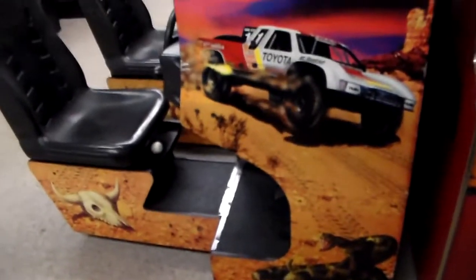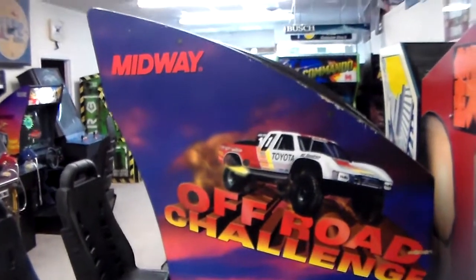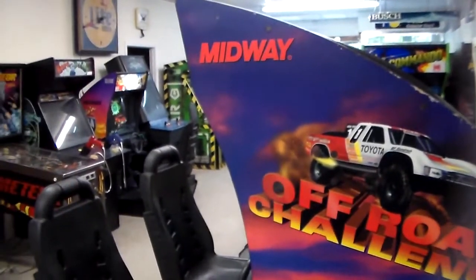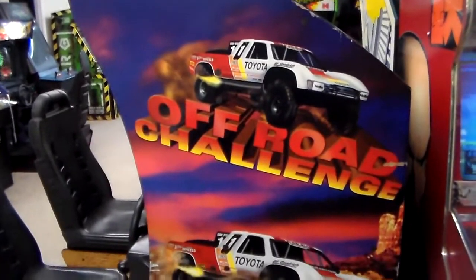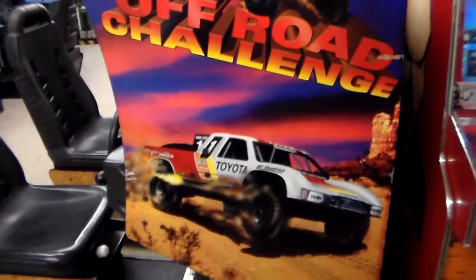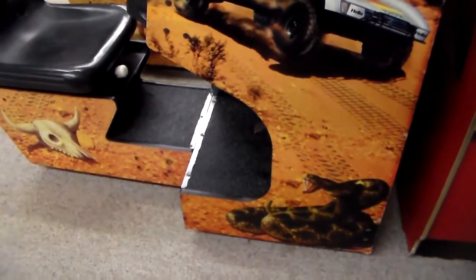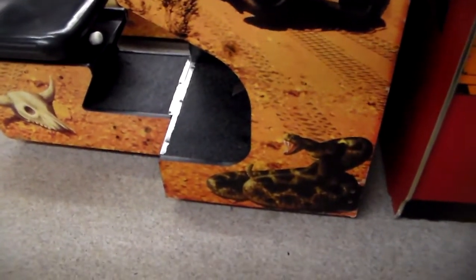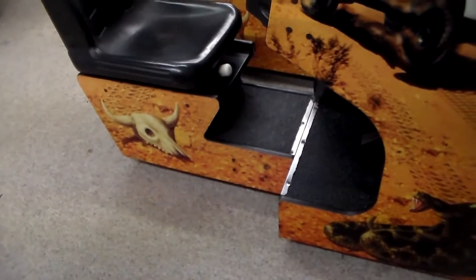This was made after Cruisin' USA and then after Cruisin' World. I'm not sure if it was after Cruisin' Exotica, but they had already made this type of cabinet and already done this kind of thing. You can see in the background there, we've got a Cruisin' USA over there. They knew that this was going to be a successful game, and they knew that Super Off-Road was a successful game, so they kind of went all out on the art. Check out how it's got the rattlesnake down there, and then the art continues over onto the seats.